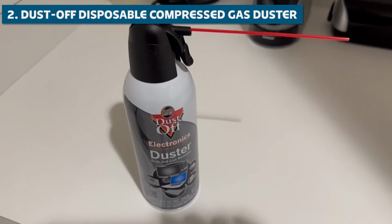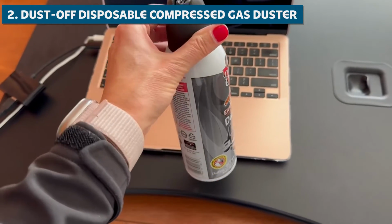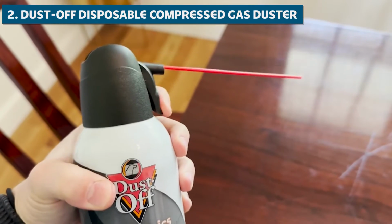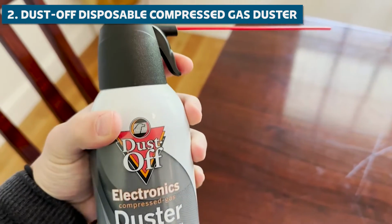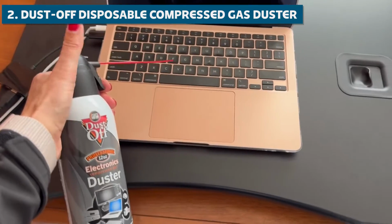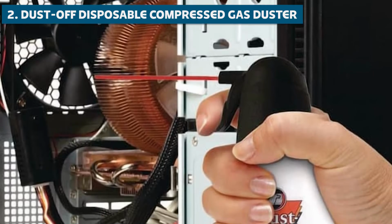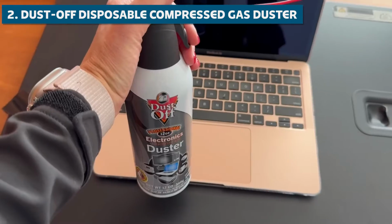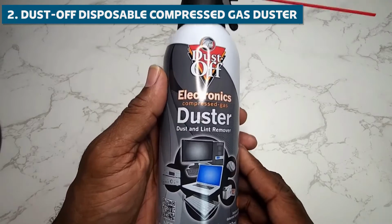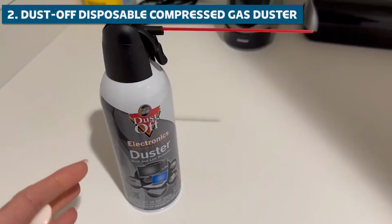The popular Dustoff brand is safe on all electronics and plastics. It contains no abrasive propellants that could damage sensitive components, and an additive even helps prevent inhalant abuse. While not the most environmentally friendly option due to the disposable cans, Dustoff compressed air dusters provide unparalleled convenience. No charging or batteries required. Just grab, spray, and discard when empty. With unmatched air power and hassle-free convenience, the Dustoff disposable compressed gas duster earns a very close second-place ranking. When you need maximum strength cleaning in a disposable package, Dustoff is hard to beat.